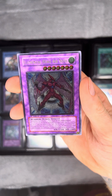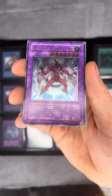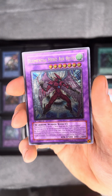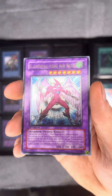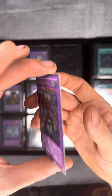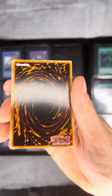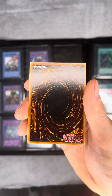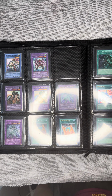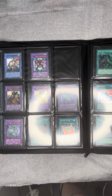That's Ulti Air Neos. And this one is in extremely good condition, just besides that little white dot that my thumb was hiding. It's a very clean card. Absolutely gorgeous card. Again, it's got a pretty heavy Ulti stamp on the back, but the rest of it is very nice, very clean copy. I'd consider that Near Mint easily, just because of the little white dots on the side.